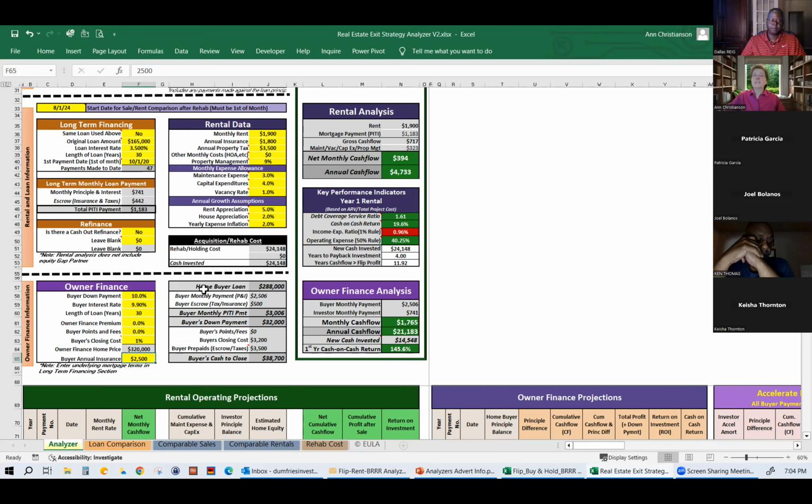Over to the right, it's now going to show you what their loan amount would be, how much their principal and interest would be with their escrow, and what their total PITI payment is. So when you're talking to home buyers, this runs the numbers so you have the key information to talk to them. It tells you what their down payment is going to be, and then also what they're bringing to close. So their total amount is $38,700. Of that, $3,200 is your closing costs, and then the other half is escrow.